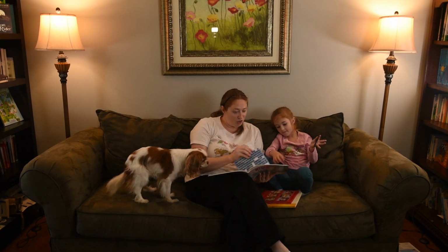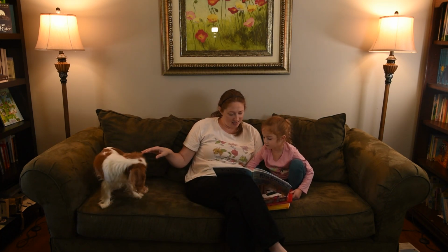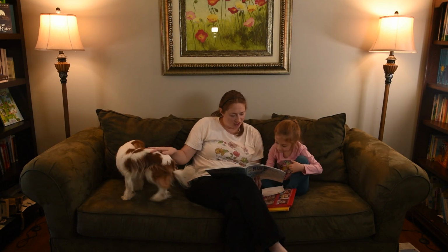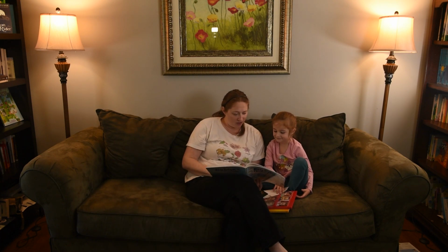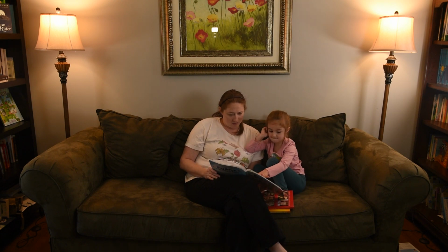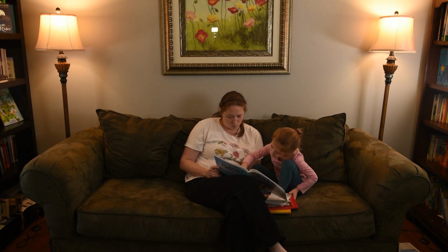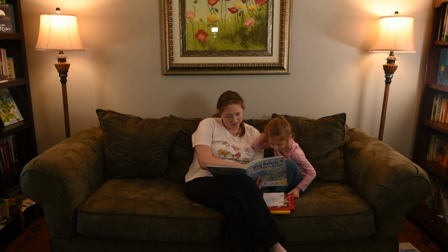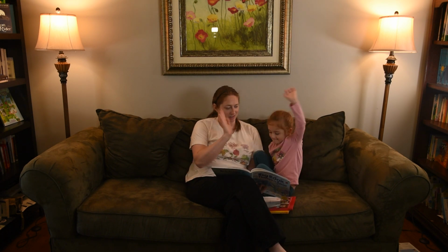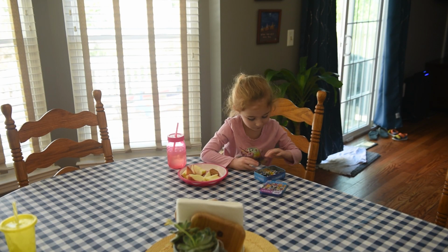The next book we're reading is called Crossroads of Character, and this is a really nice book too. We talk about all sorts of different things like being diligent in our work, kindness, and gratefulness. The third book we're reading is The Usborne Big Book of Things to Spot. I love this book. It's perfect for preschool, pre-K, and kindergarten. There are so many things to look at and talk about, a lot of different science topics, nature, and counting.